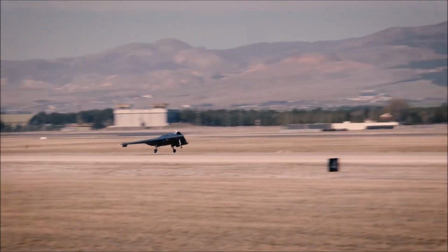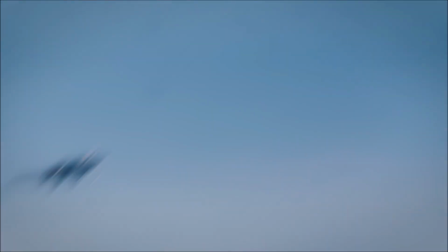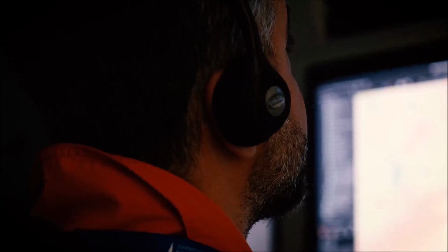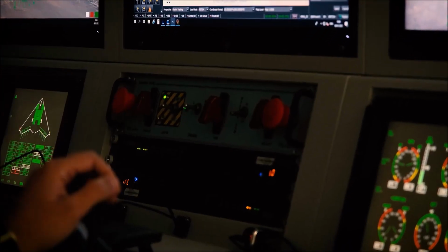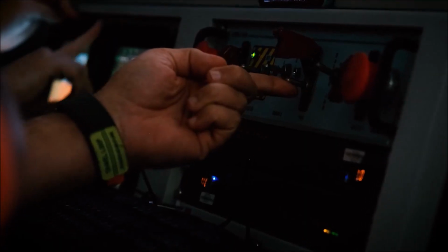This successful test flight underscores the growing strength of Turkey's defense industry and the close collaboration between Turkish Aerospace Industries, TAI, and Aselsan. The ANKA III, with its precision strike capabilities, is poised to play a crucial role in safeguarding national security.